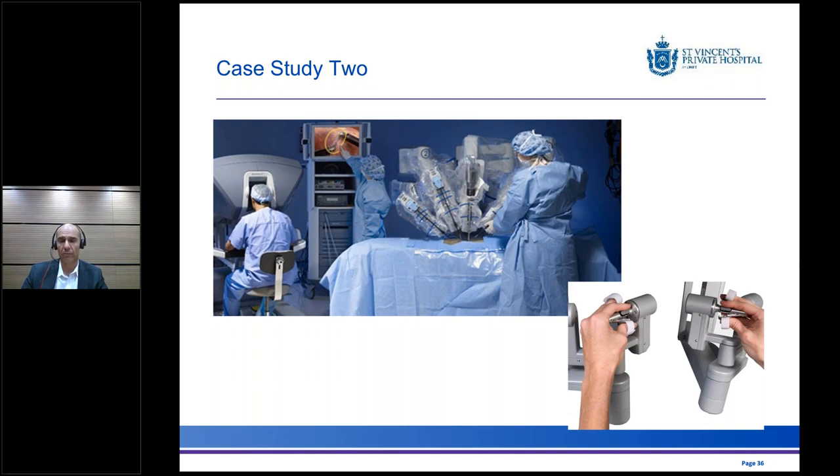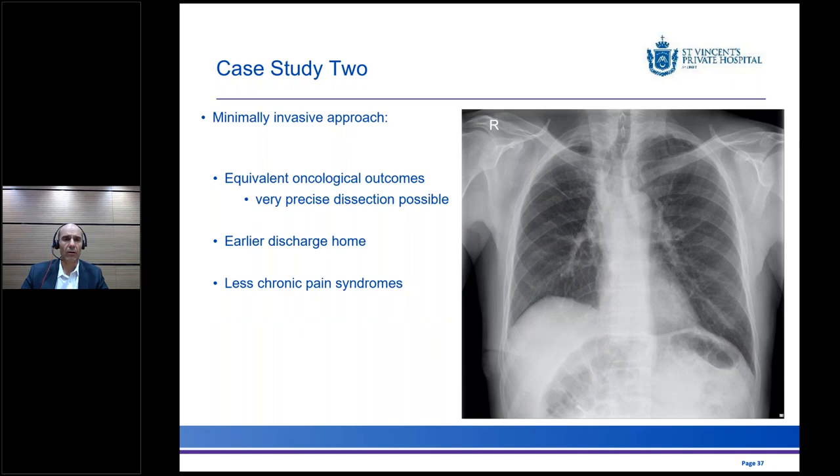It gives you very, very precise movements, and the three-dimensional visualization is very good, particularly for difficult cases. It's really, really good. When looking at minimally invasive surgery, whether it's VATS or the robot, all the studies have shown equivalent oncological outcomes, and I guess that's always the main question. The robot is exceptional at getting lymph node dissections done very nicely, because you're able to retract very well. And you can get it right close to the structures.